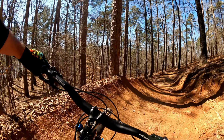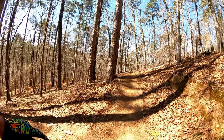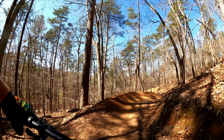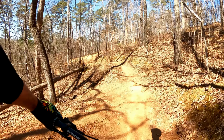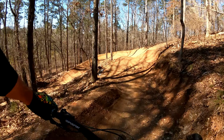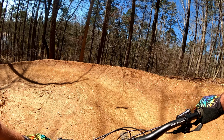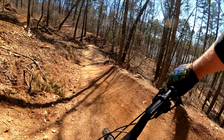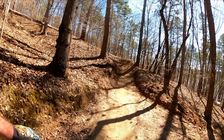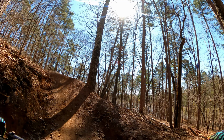Oh yeah. Oh, that's nice. Oh man, this berm up here is huge now. All right, so there's a big step up here. I'm not gonna have the speed for that right now, so I'm gonna stop and we'll walk up it or around it.